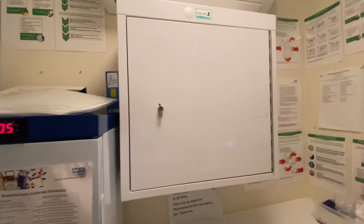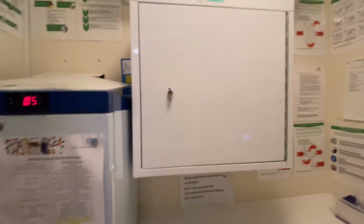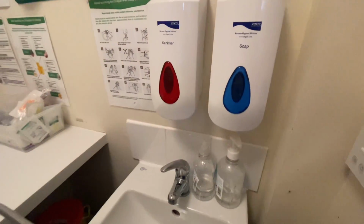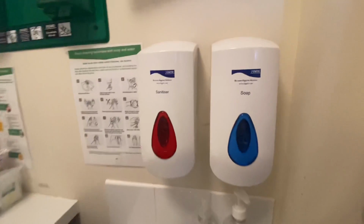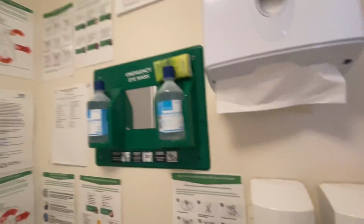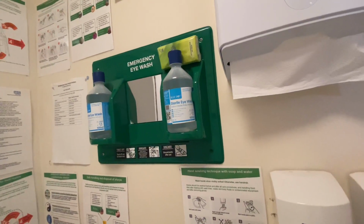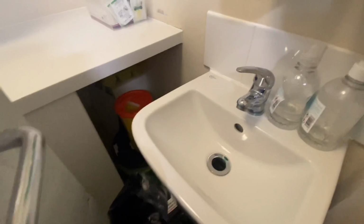And that's my cupboard there, and the CD cupboard is also inside, and that's our air conditioning here, and that's our sink for hand washing, with sanitizer and soap. If anything happens, there's an emergency wash, if you spill something in your eyes. That's my trolley here, and this is my sharps bin there.